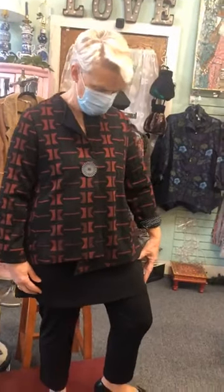$124 for this beautiful, beautiful jacket that you'll have and you can wear. Honestly, you can wear it 10 months out of the year. Maybe July and August I wouldn't wear it.